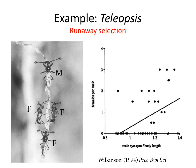So what's the correlation? The bigger the eye stalks, the more ladies you have on your twig, I guess. So this was evidence that sexual selection is occurring, that females are choosing to hang out with males that have longer eye stalks.